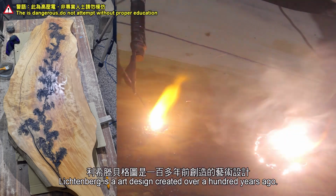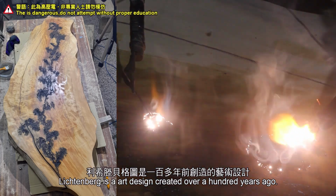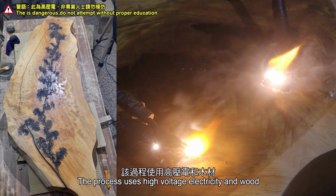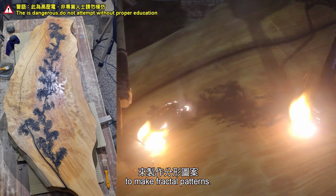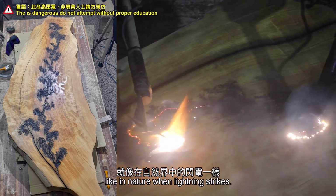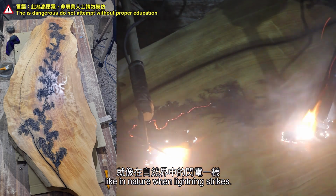Lichtenberg is an art design created over 100 years ago. The process uses high voltage electricity and wood to make fractal patterns. No two burns are ever the same, like in nature when lightning strikes.